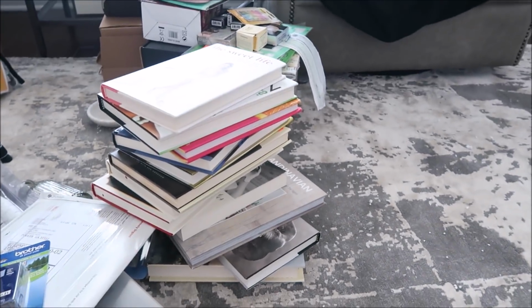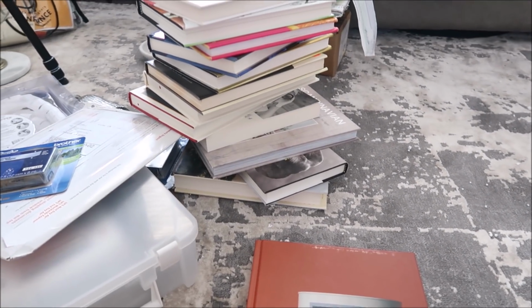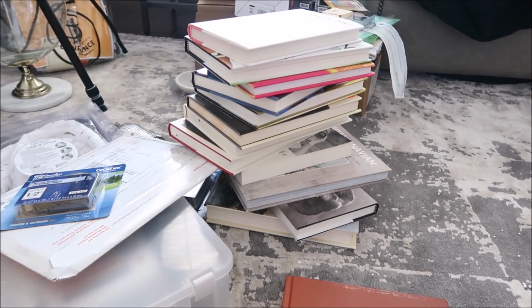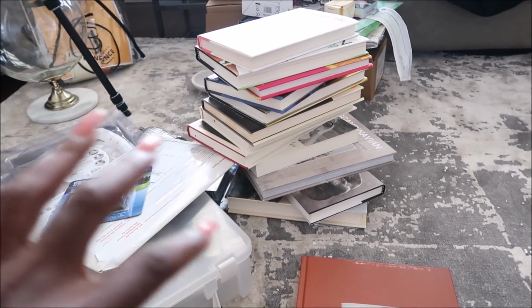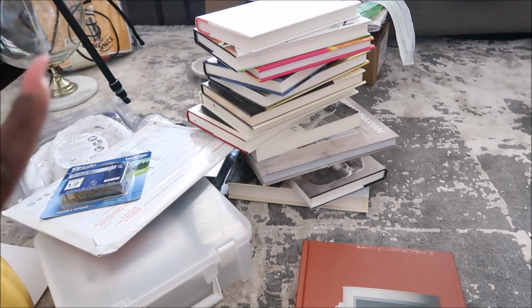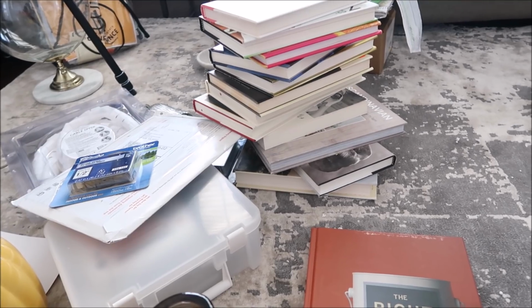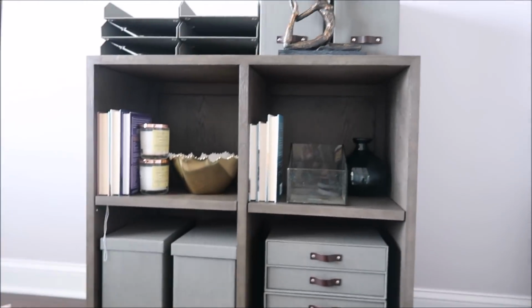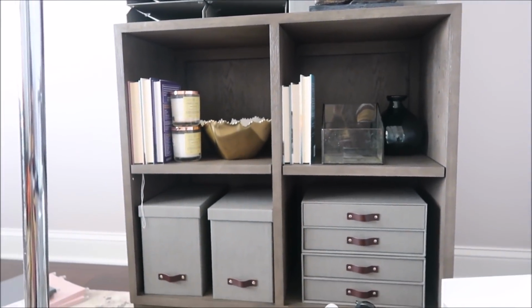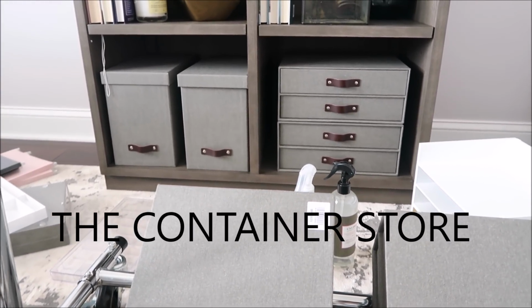Right over here are some books, okay? I went into Homegoods and got some books. I went into the Goodwill and I got some books. So all these books right here are a collection of Homegoods, Goodwill, and Dollar Tree. I also have some books there. I have some decor there. I have the organization system there, which I'll show you guys right now.